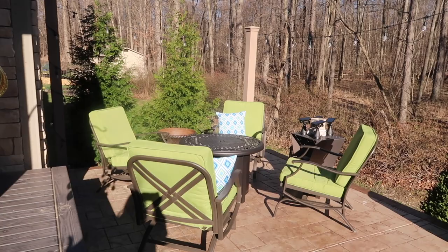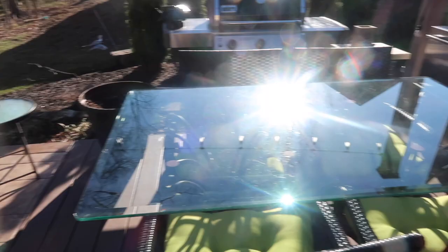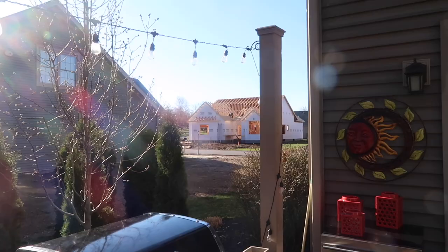But anyway, I'm going to enjoy this day. By the way, did you guys know we have another house going up? Look, right there. So, a lot of activity going on in the neighborhood.